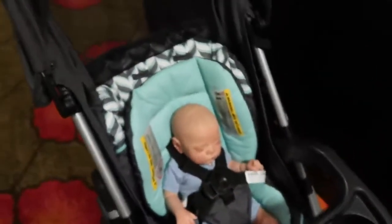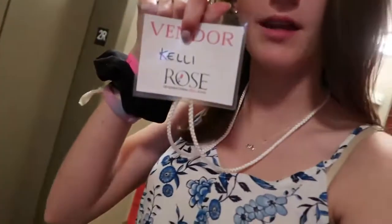Okay, so it is the show day on Friday, and I have Charlie right here, and we're about to go down to the show. It starts at 9, but I can get in at 7 because I have a vendor's badge from helping Stephanie. So I want to go down a little early and look around. My mom and Joseph can't come with me because they don't have vendor's badges. So it's just me. But we are going down right now.